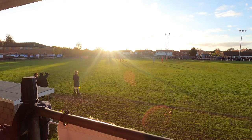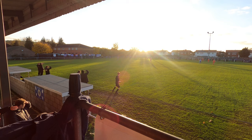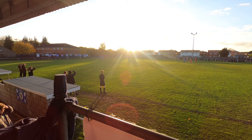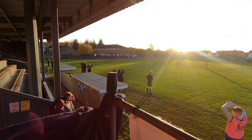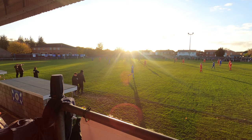Can't see a thing. I'll try and commentate over what's going on. With Harrowby, that's all I know. It's a bit hard to see though. Another throw in. Someone think they had a foul or something? They're putting their shot there. Nice save by Phil. Phil's going to boot it out now. Hopefully.